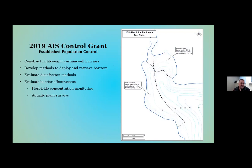And the first two test plots, you can see the first one had 330 feet of barrier enclosing about an acre. And then we moved over to the other side of the bay and we installed about 630 feet of this barrier enclosing about 1.6 acres.